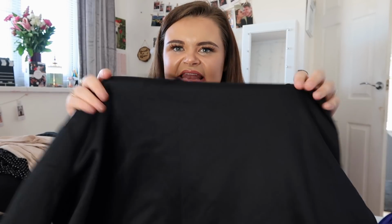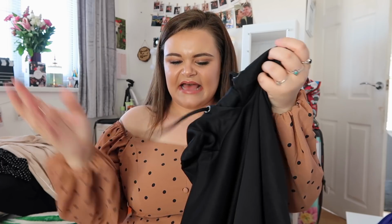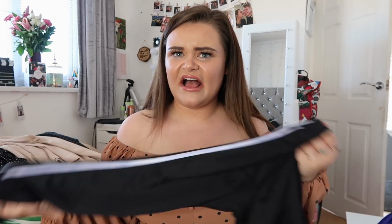Okay, the next thing I got is a pretty standard item, but it is a hoodie. It's like in this really nice lycra material, so it's quite stretchy and lightweight. It's obviously got the lace bit at the front, and then you have the arms with the white stripe going down it, giving you the Nike or Adidas vibe. I never know which one is the white stripe. Can we please clarify in the comments for any future videos that I make? Is it Nike or Adidas that has the stripe?